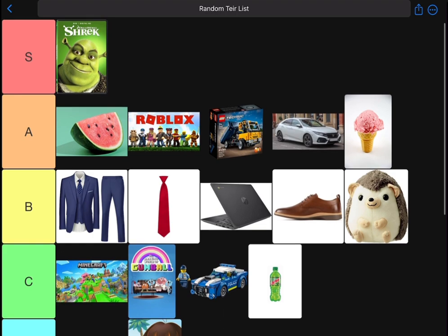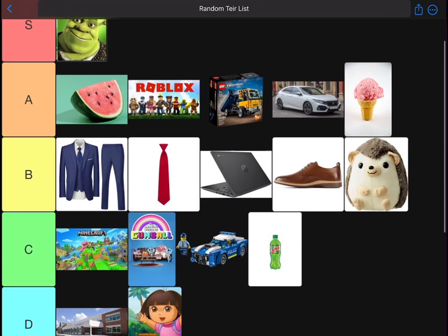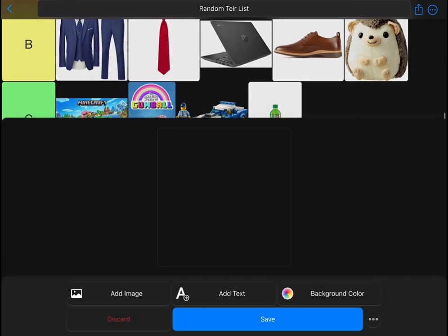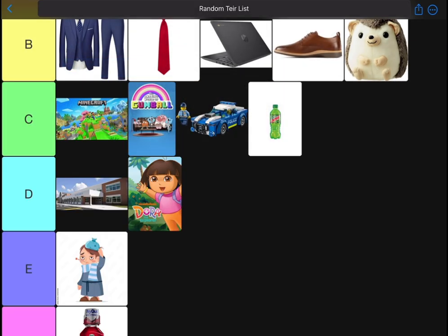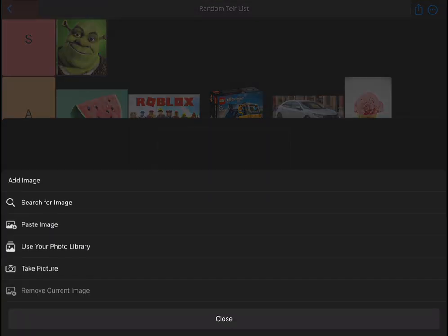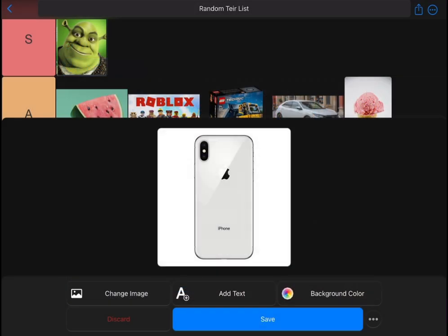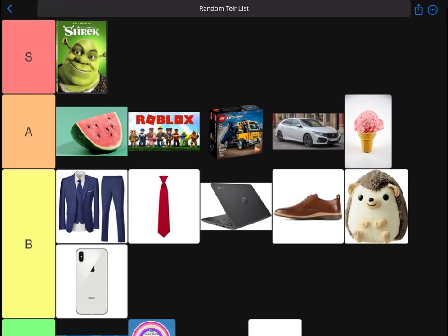Oops, sorry. Sorry, my friend was calling me, so it just stopped. Is there anything else? What touch? Oh, the phone, the iPhone 10. The iPhone 10 is a pretty decent phone, so I'm going to put it in a B tier. Reload one. And I'm pretty sure that completes our tier list.